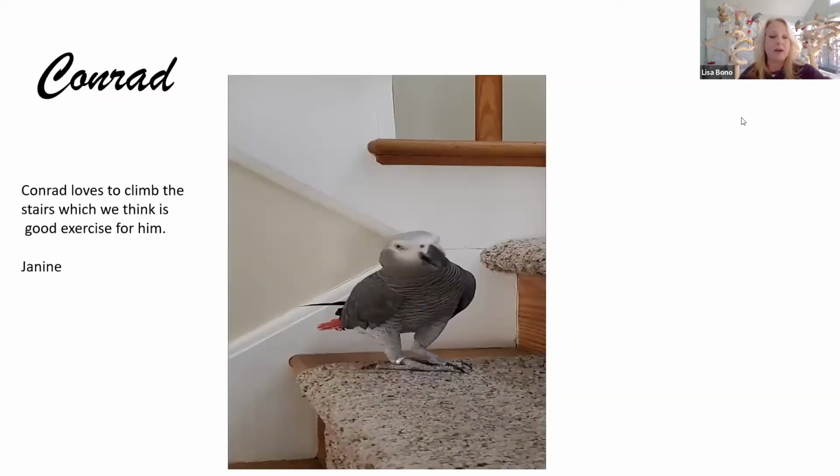So here we have Conrad. Conrad loves to climb the stairs, and the owners think it's really good exercise for him. So in the chat, what do you think, what kind of exercise is he getting from climbing? What part of his body is being benefited by climbing the stairs?